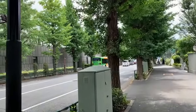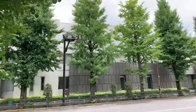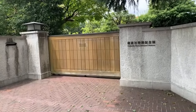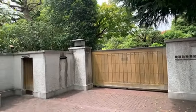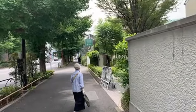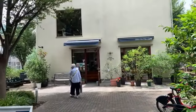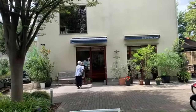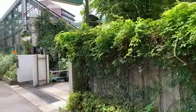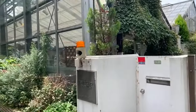So I believe this is the church, St. Mary's or St. Somebody's Cathedral. Yeah, this is the, oh my goodness, the Kodansha Noma Memorial Museum. It's closed. It's too bad all these places are closed. If they're open air areas and stuff like that, it should be okay to go in, but I guess it's not. Oto Noha Cafe. Oh, looks like they got a garden center here. Some greenhouses and stuff like that here.